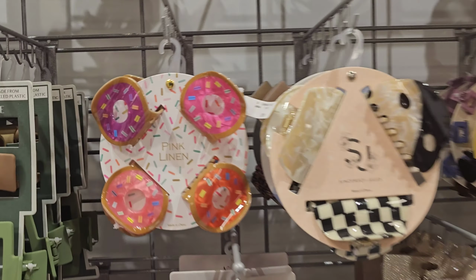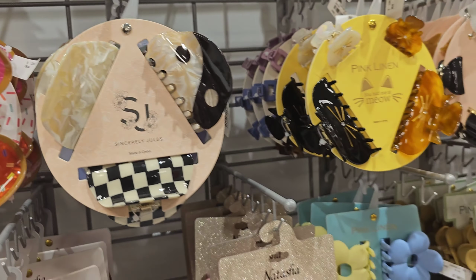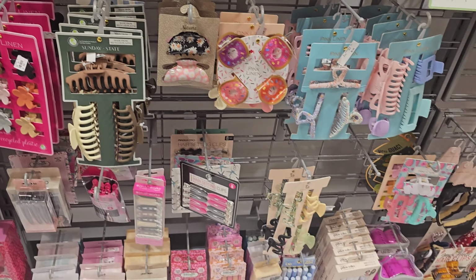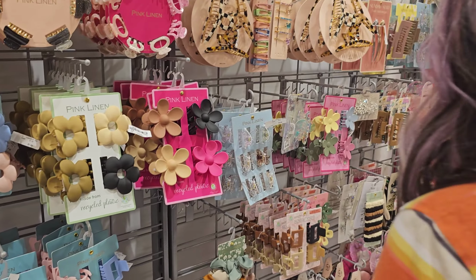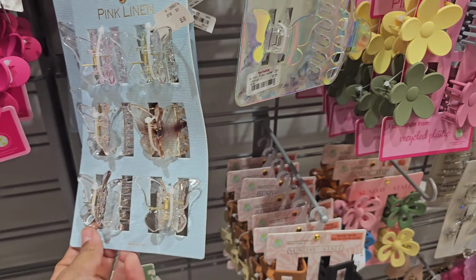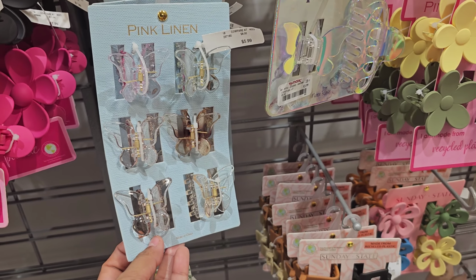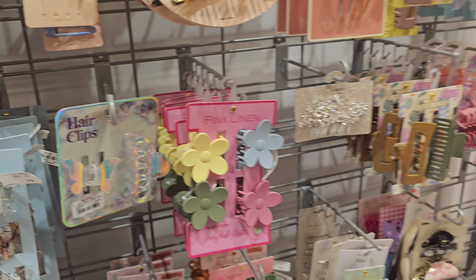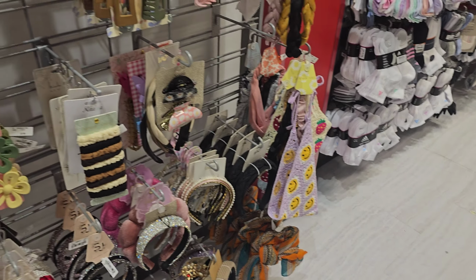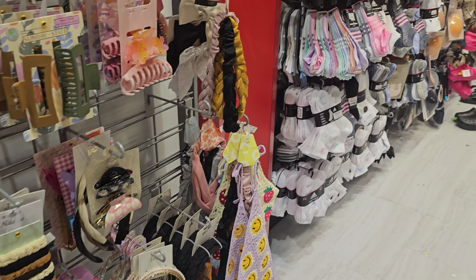Okay, they have a cute donut clip, $8. But I wish those would actually work in my hair, just like a half up and half down. I mean, it's so hot. Like these. Look at these ones. Half up, half down. Those are cute. Those are $5.99. And then those headbands, like hippie stylish, if you want to call it.